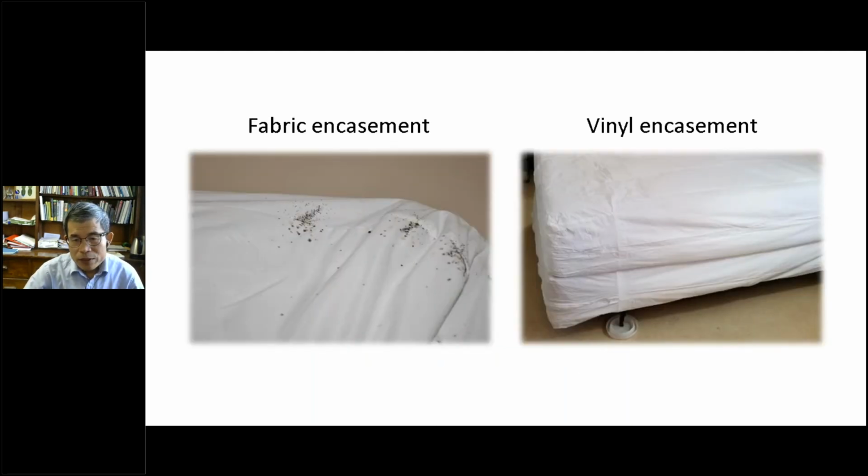Besides the low cost, vinyl encasement has another advantage over the fabric encasement. That is, plastic is smooth and bed bugs do not like to stay on smooth surfaces. So vinyl encasement is much less likely to be infested than the fabric encasement. Over time, the bed bugs can still be found on the fabric encasement along the seams, and then you have to inspect. But for vinyl encasement, you really don't have to turn over the bed. So once you install the encasement, you don't have to leave the bed in order to inspect for bed bugs. So that's another advantage of using the vinyl encasement.